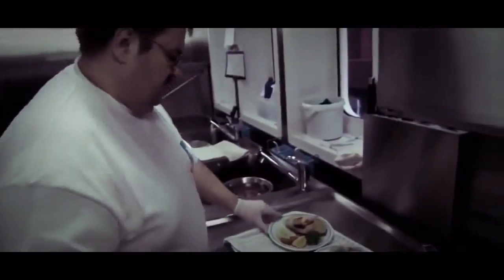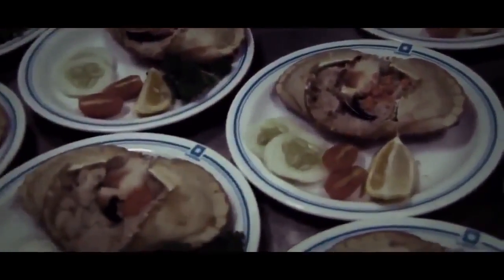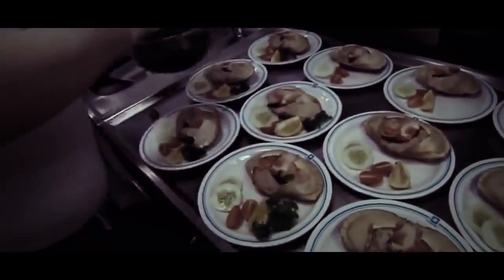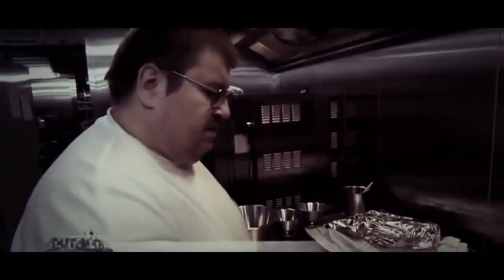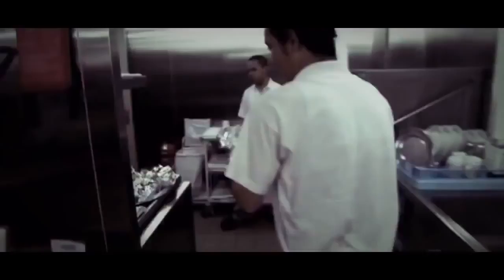Jan Moeller has been a chief steward for 25 years and knows what it takes to feed a hungry crew. The kitchen is one of the most important on the ship. If you have a lousy cook and lousy food, then the ship is not running proper.